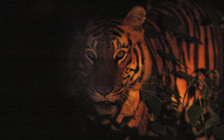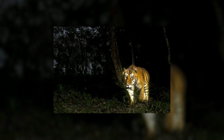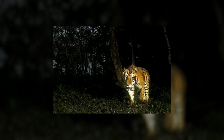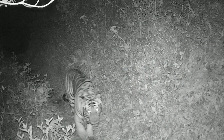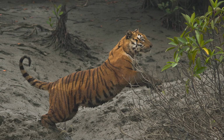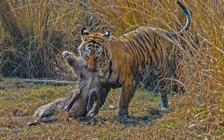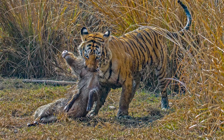The Bengal tiger is a nocturnal predator, meaning it's mostly active at night. It takes advantage of its dark stripes, which allow it to blend in with the environment while slowly approaching the unsuspecting prey. When the tiger is as close as possible to its prey, it leaps forward onto the victim, ending its life with a single bite to the throat.